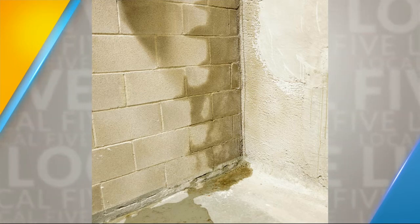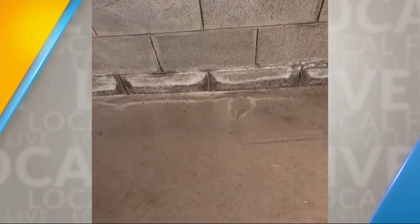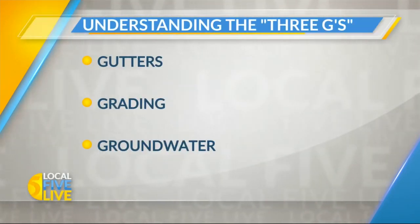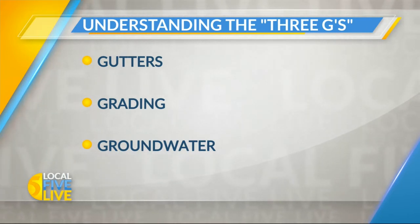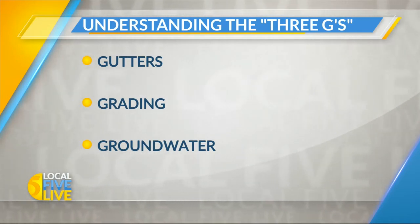Now, what are some preventive tips for homeowners to help us out a little bit? Well, there are a couple of them. We call it the 3 Gs. Gutters: just making sure they're cleaned out and working correctly. Grading: making sure the soil is doing what it can to push water away from the foundation and prevent pooling. And the last one is groundwater. Understand your neighborhood, and understand that if there's a chance that water is getting trapped under your foundation, that's what can cause some of the long-term issues that homeowners deal with in their foundations.